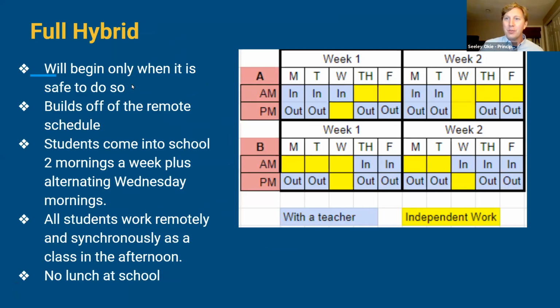The metrics that we will be using are developed in conjunction with the state and the Board of Health in Belmont. We have set a date certain that we will review those metrics and move into the hybrid model.